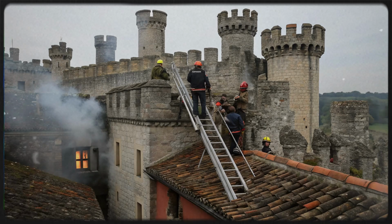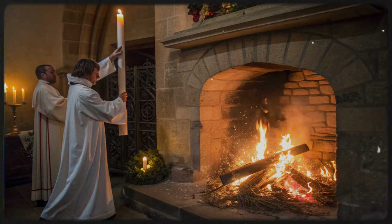During Lent, the fires in the fireplaces were dimmed or extinguished altogether as a sign of repentance and abstinence. On Easter, however, particularly solemn fires were lit, symbolizing the resurrection of Christ and the victory of life over death. The Easter fire in the castle fireplace was often lit from a candle brought from the church after the Easter service.